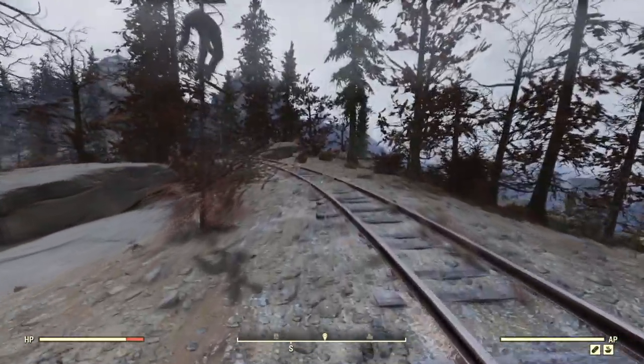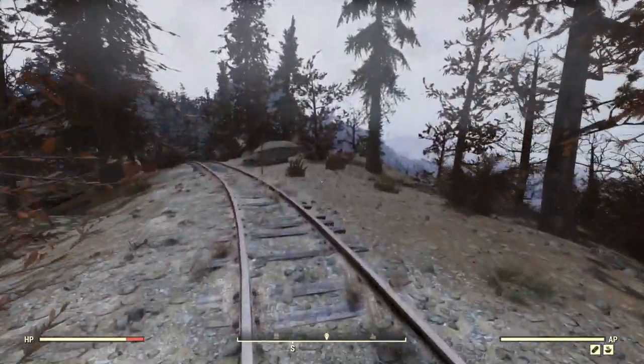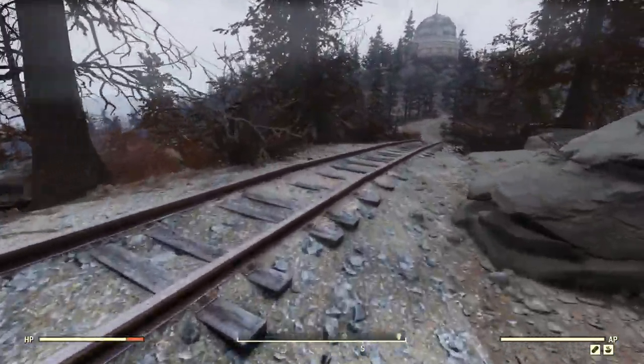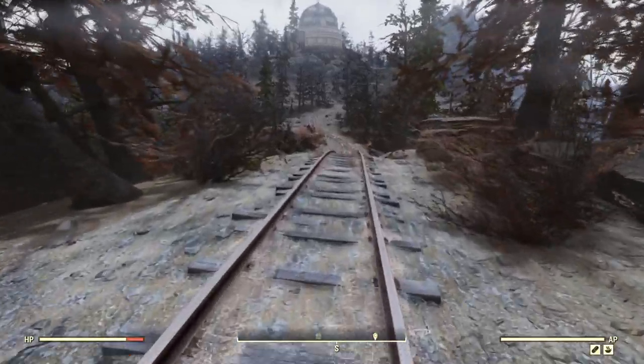This one has an interesting description. Kind of curious to see what this is going to be. I don't know if it's going to be on the train tracks. I don't think it's on the train tracks. I think it's a little bit off.